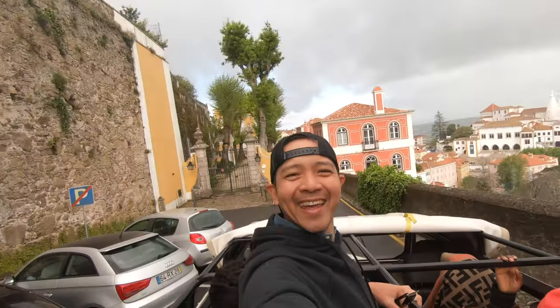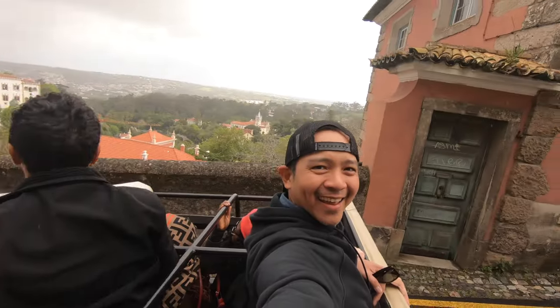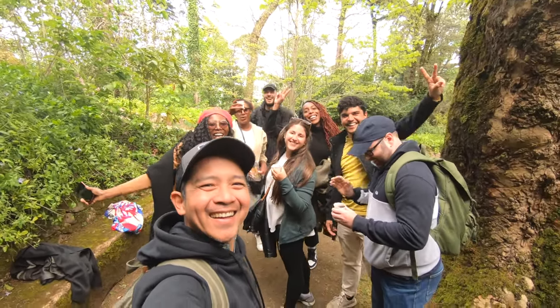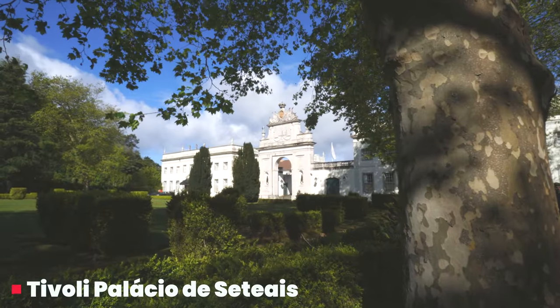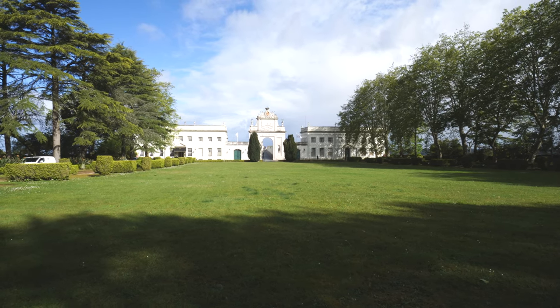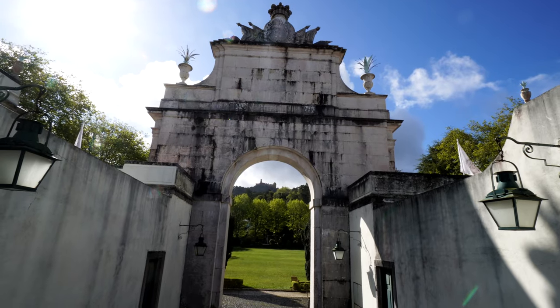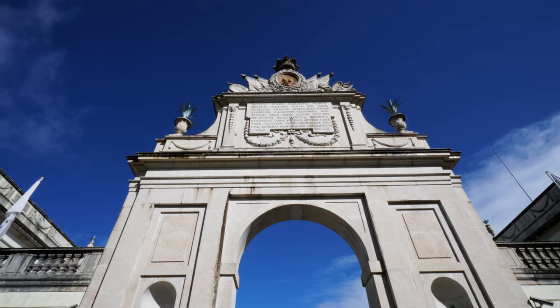After meeting our guide, we joined the rest of the group in a jeep. These are the people I'm with in Sintra. Our first stop is Tivoli Palace. This was originally built for a Dutch consul in Portugal back in 1787. After years of neglect, it was eventually turned into a hotel, which is what it is today.